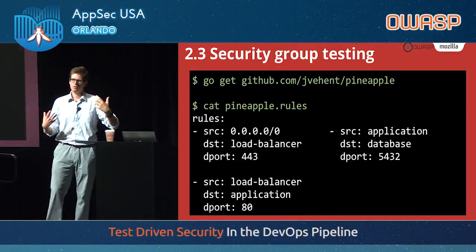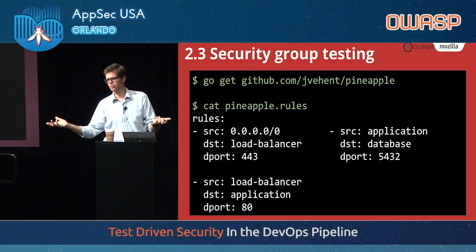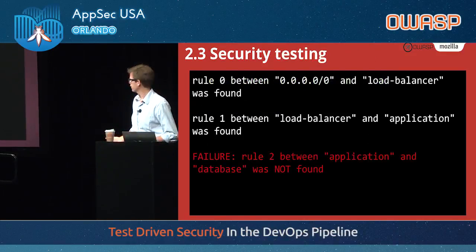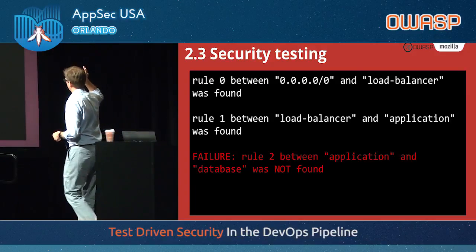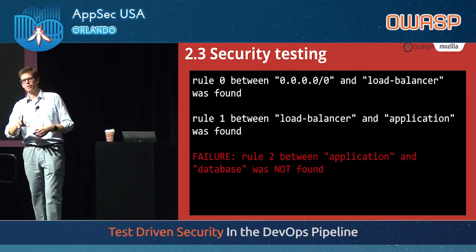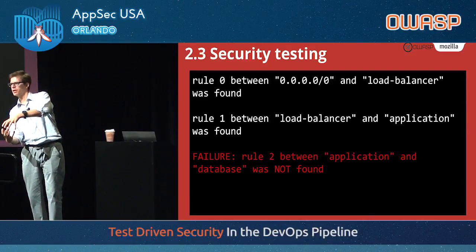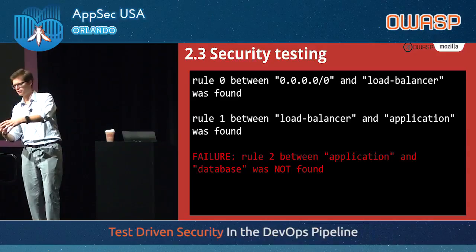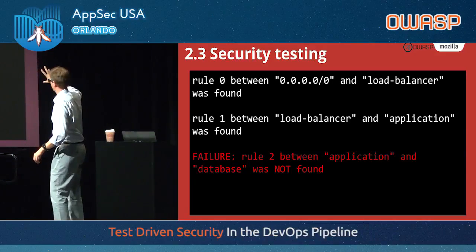We have that definition file written here, right? And it's pretty easy. There's no complexity here. And then we can run that file. And we can run the Pineapple tool against it. If you wonder why it's called Pineapple, it's because I had, for the first time, grown a little pineapple on my patio, and it was like this big, and I thought it was fantastic, so that's why it's called Pineapple. Nothing to do with security.